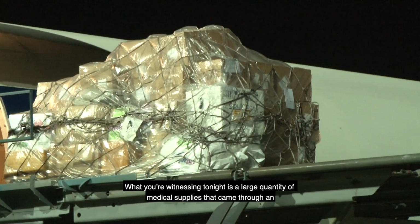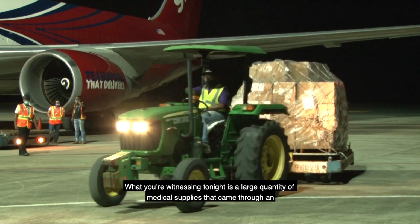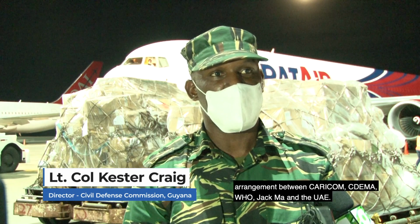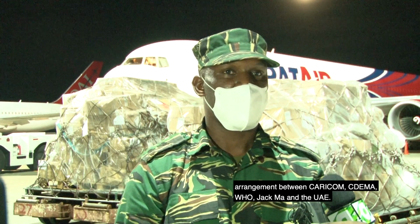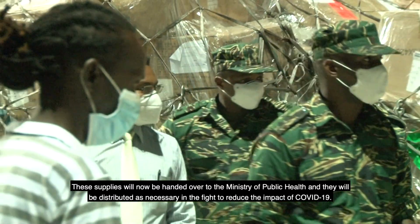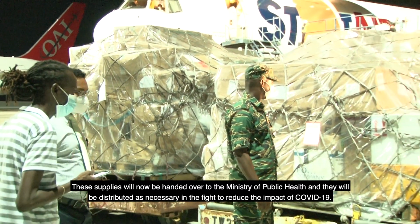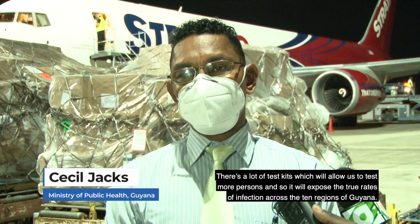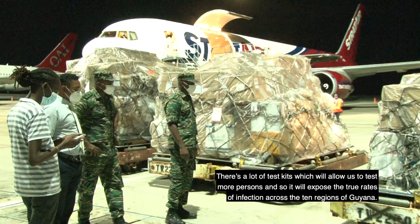What you're witnessing tonight is a large quantity of medical supplies that came through an arrangement between CARICOM, the Caribbean Disaster Emergency Management Agency, World Health Organization, JACMA, and the United Arab Emirates. These supplies will now be handed over to the Ministry of Public Health, and they'll be distributed as necessary in the fight to reduce the impact of COVID-19. There's a lot of test kits which will allow us to test more persons, and so it will expose the true rates of infection across the 10 regions of Guyana.